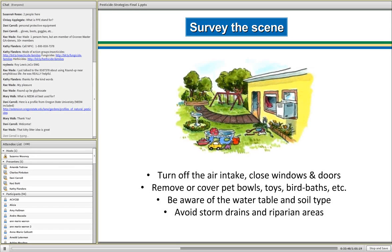Survey the scene. Take a look at the area around your garden or your yard where you're planning to make the application. Identify the air intake for the home. A lot of times it's on an air conditioner, especially in the summer. There's a big air intake spot. You can just turn that off for the duration of the application. Close windows and doors. Think about pet bowls, toys, bird baths, anything that people or animals might put their mouths on later as a good idea to cover or remove.